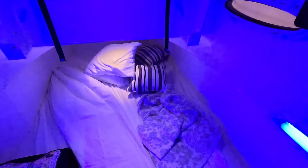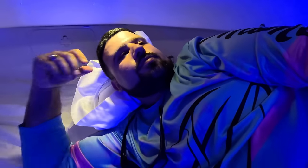So the AC, it is so cold in here. You got the view right here, the outside. Yeah, not sleepy yet, but that's where I'm gonna be sleeping.